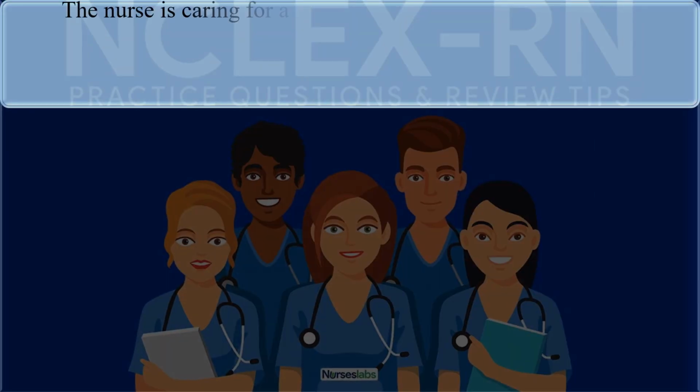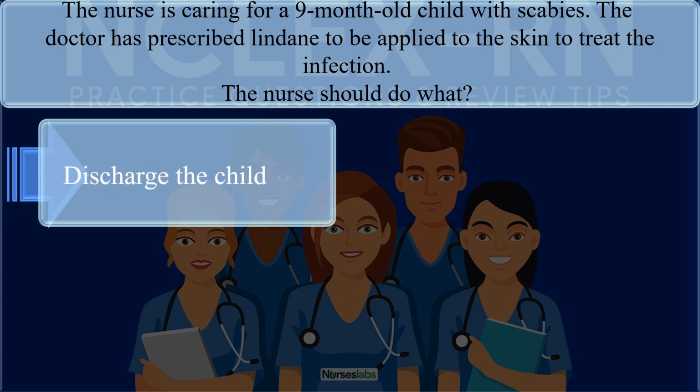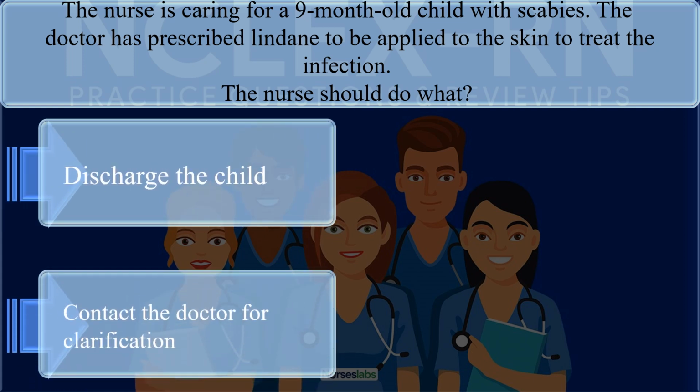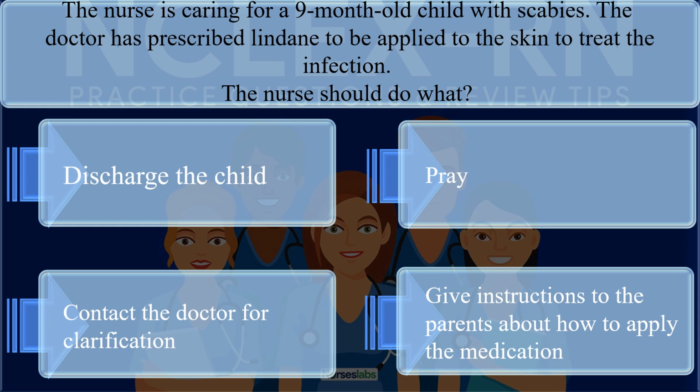The nurse is caring for a 9-month-old child with scabies. The doctor has prescribed lindane to be applied to the skin to treat the infection. The nurse should do what? Discharge the child. Contact the doctor for clarification. Pray. Give instructions to the parents about how to apply the medication.